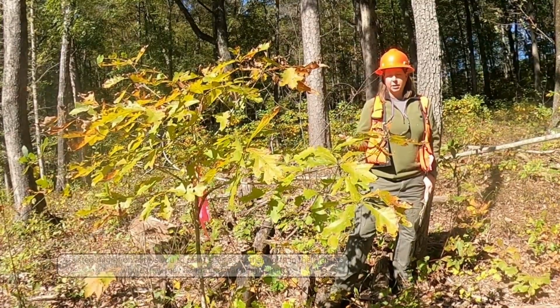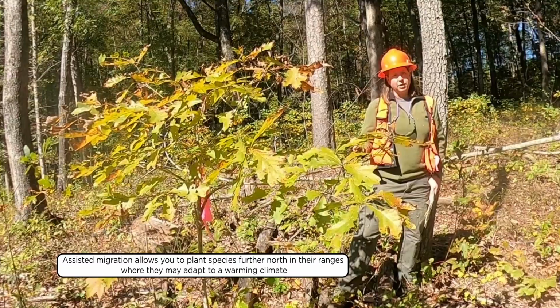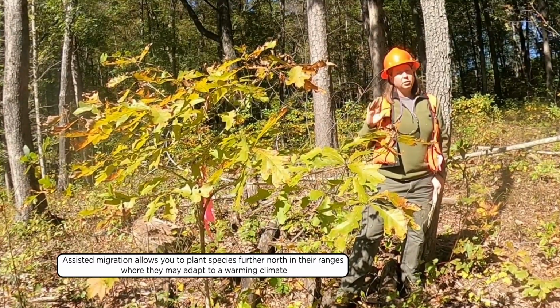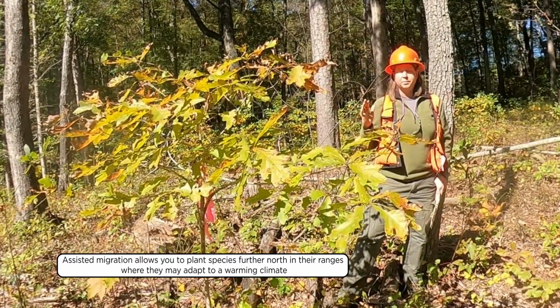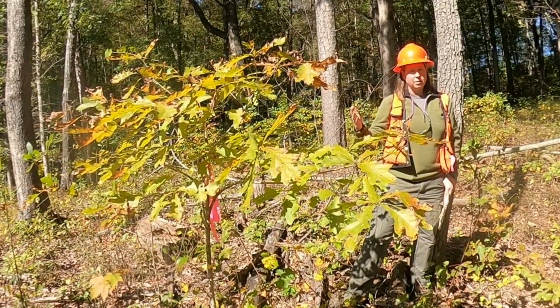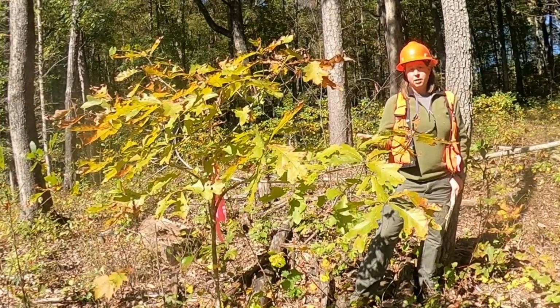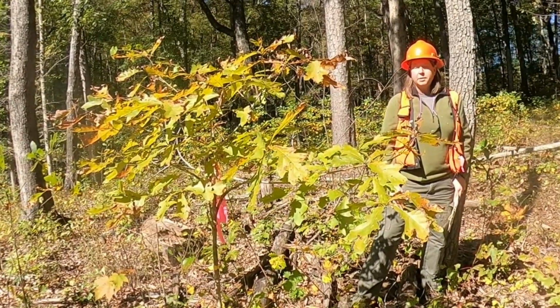Another advantage of planting is with climate change, you can plant species and do what we call assisted migration. So you can plant species a little further north than their current range, in hopes that they will adapt better to that environment over time as our climate is warming. And they're doing this in Minnesota, for example, with hickory species.